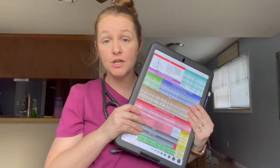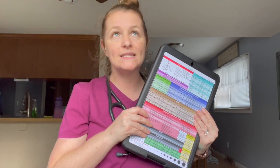So this came with the hard case as one specific purchase off of Amazon. Again, I'll link it below. It's absolutely amazing. So those are just a few of my Nurse Practitioner must-have clinical items.